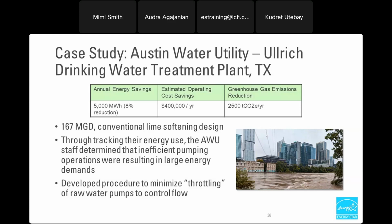This one change in pumping operation reduced the energy use by 5,000 megawatt hours per year, an 8% reduction in energy consumption, which correlated to $400,000 in annual energy costs with minimal capital investment. The greenhouse gas emissions were reduced by 2,500 metric tons carbon dioxide equivalent per year.